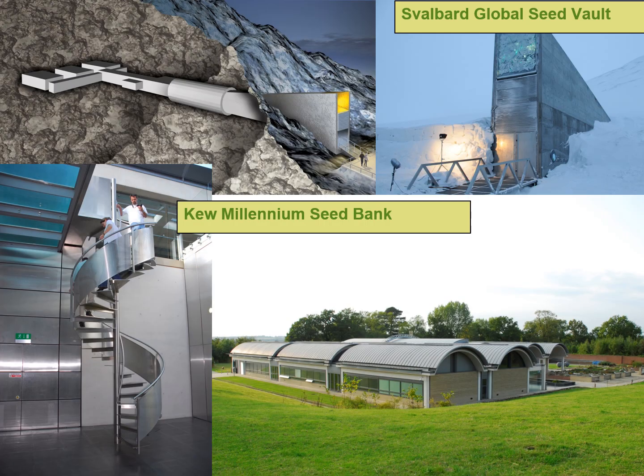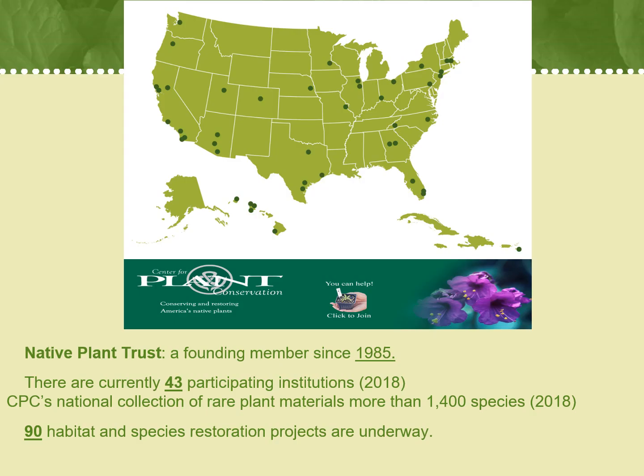Native Plant Trust has contributed scores of species to this seed bank, but only seeds from common species, as U.S. export laws forbid international shipment of federally listed plant materials. Closer to home, Native Plant Trust helped found a network of seed banking organizations focused on protecting seed from imperiled plants called the Center for Plant Conservation. Our own seed bank at Garden in the Woods currently holds seed from 25 federally listed species and over 200 regionally protected species as well.